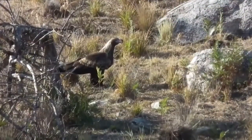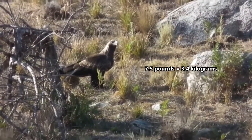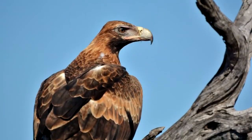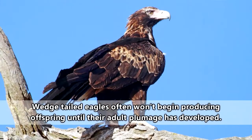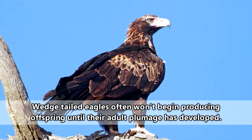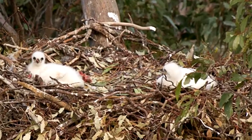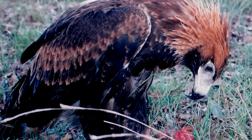In weight, wedge-tailed eagles average about 7.5 pounds, with females often appearing slightly larger. The females may also look a bit paler than the males, though these birds don't develop their dark adult feathers until about 6 years of age. Until that time, they're either white balls of fluff or much lighter versions of their parents.